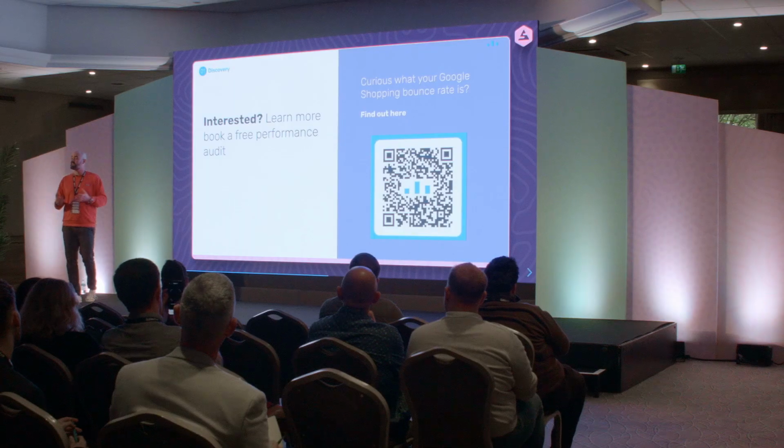So again, that's something we're doing for free. We're happy to launch these pages and drive that traffic. You can see the reduction in bounce rate, the improvement in page speed score, and the impact that has on your campaigns as well. And then we can take it from there.